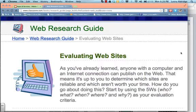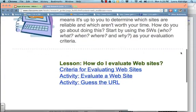As you've already learned, anyone with a computer and an internet connection can publish on the web, including Miss Aldridge. That means that it's up to you to be a savvy researcher to determine which sites are credible. Remember, being credible means that your information is true and reliable, and it's worth your time for your research. So let's take a look at criteria for evaluating websites.